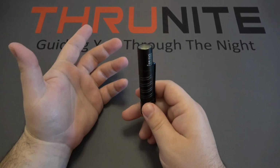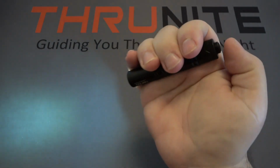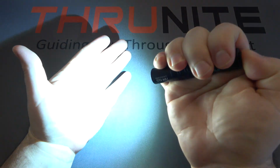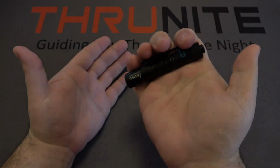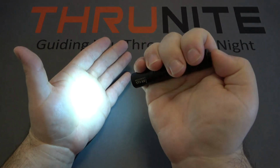All right, very, very simple light. All you have to do is click the back to turn it on, and in this case, there's only 2 modes. We have a low mode and a high mode. You can cycle through those modes just by doing a half press. So when you first press it, it'll be low.